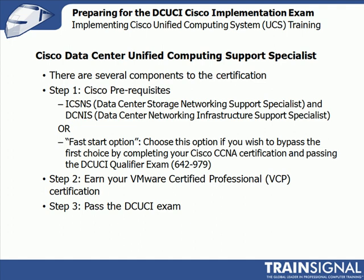So there are several components to this certification. First, you need to pass some other Cisco exams. You can do what's called ICS&S, which is the Data Center Storage Networking Support Specialist, and the DCNIS, which is Data Center Networking Infrastructure Support Specialist. So you have to do those two. Well, you don't have to, but that's what a lot of people do. The good thing here is that preparing for those exams covers your Fibre Channel knowledge and the base network knowledge that you need for UCS implementation.